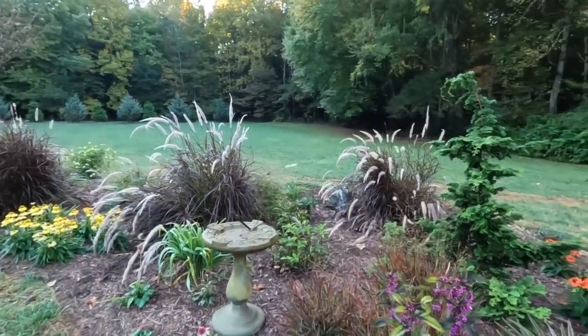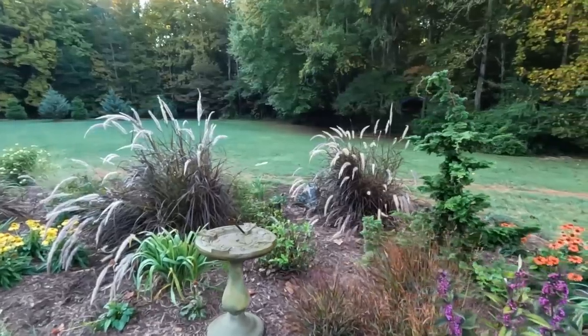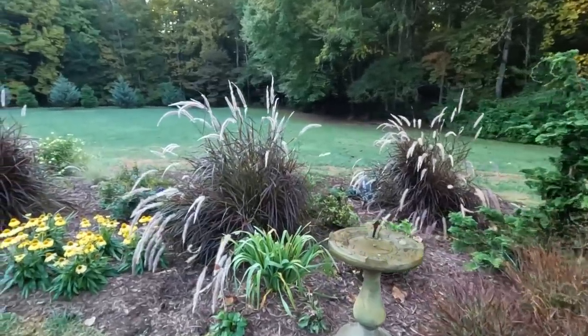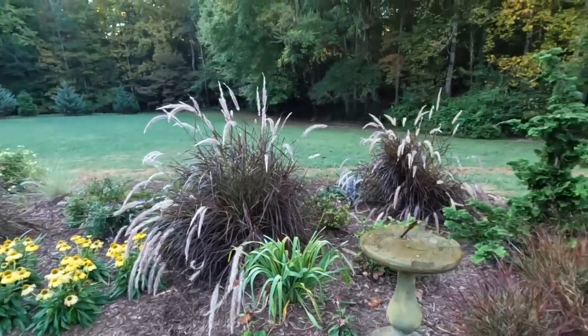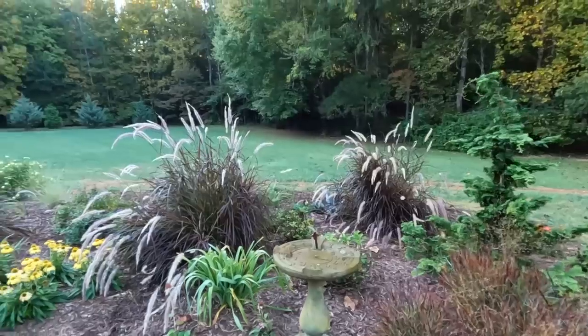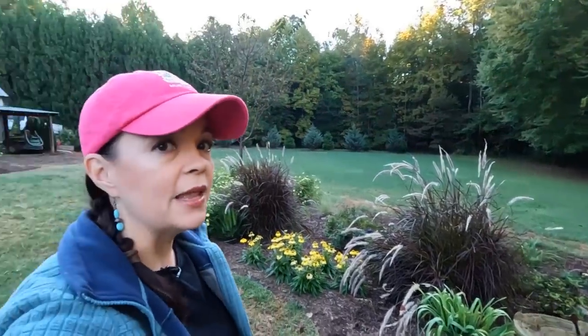Now, I am gonna go ahead and try, being the operative word, to dig out my purple fountain grasses. These fountain grasses are most definitely an annual for us. They will not survive our winters. As soon as a frost or a freeze comes, they will be killed and they're out of here. So I don't feel bad about taking them out, because I know there's no way that they're going to survive in this flower bed. They have gotten so big. I did not realize they were going to get this massive.